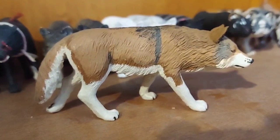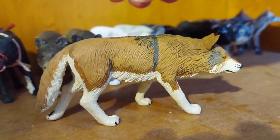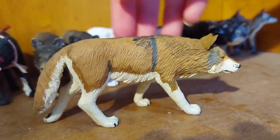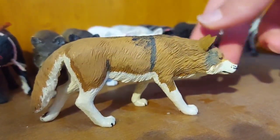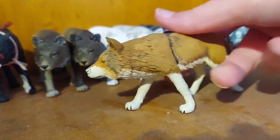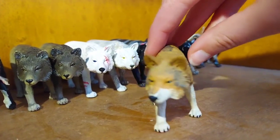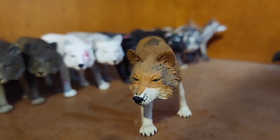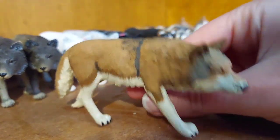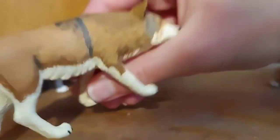Next, this is a Red Wolf custom. I think his name is Redwood. Probably one of my first realistic customs. I think I did a pretty good job. This is the first time I added the little white eye shines. I really like it. He turned out super cute. Again, not really a major character, but I really like him.